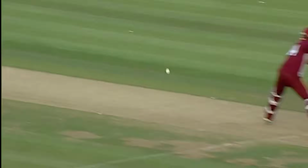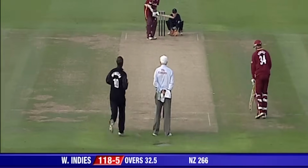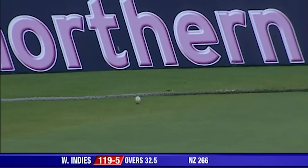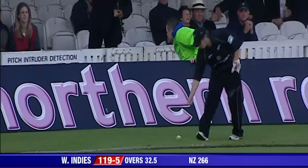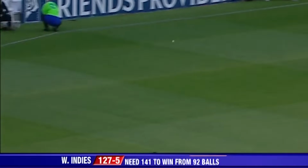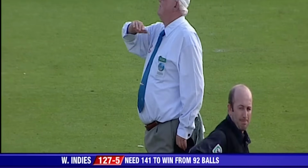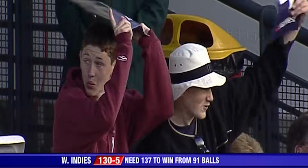Powell's not going to hang around. 4 crashed over extra cover. The 2 that are in and the 2 to come. Perfectly capable. That's swept away by Chanderpaul. And it'll just trickle over the boundary for 4. Chanderpaul picks his spot over mid-wicket and picks up a boundary. That's good, and it's controlled as well from Chanderpaul.